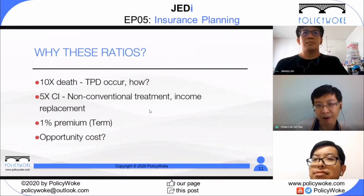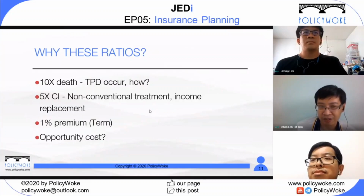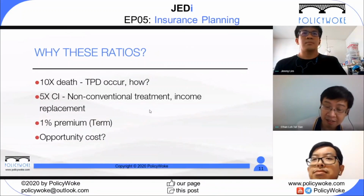So we commonly hear about all these ratios, like why do we have 10x your income for death? So this is actually to cap the amount of expenses that you pay for insurance. But if you're using term insurance, it can cover up to 20x, which is near to a 5% dividend, if you look at it in this sense.